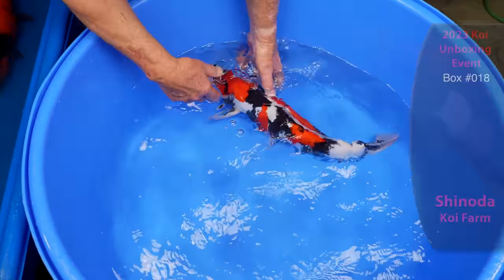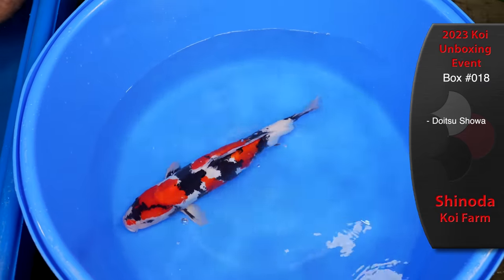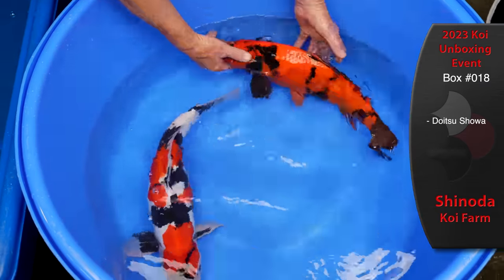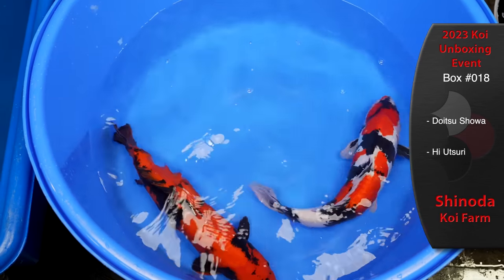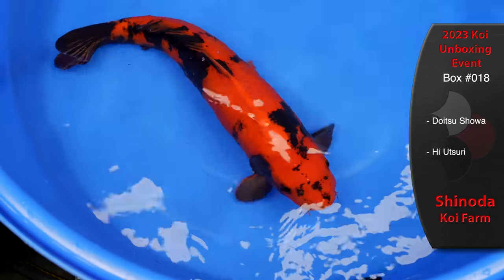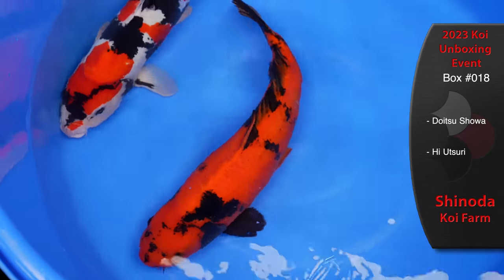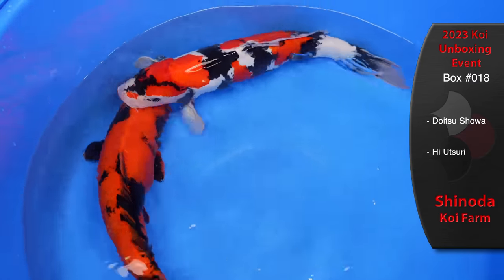Here we have a 23-inch female Doitsu Showa. Though she's a little thin, likelihood is she grew very fast and long initially, and then will fill out as she gets a little older. You also have here a 21-inch Hiatsuri. Great, thick, deep red color, very little speckling, excellent clarity on the fish.